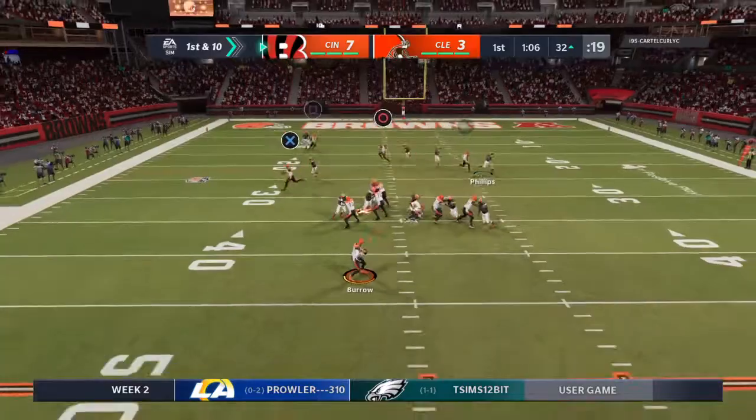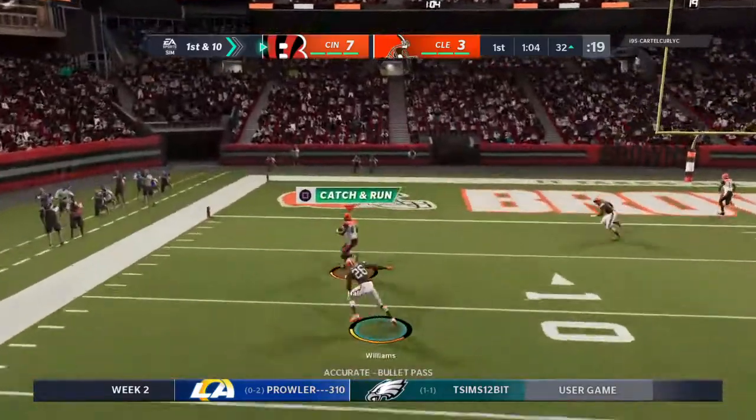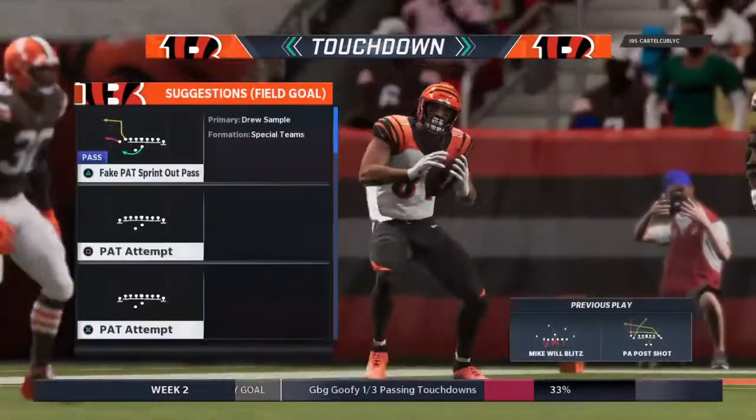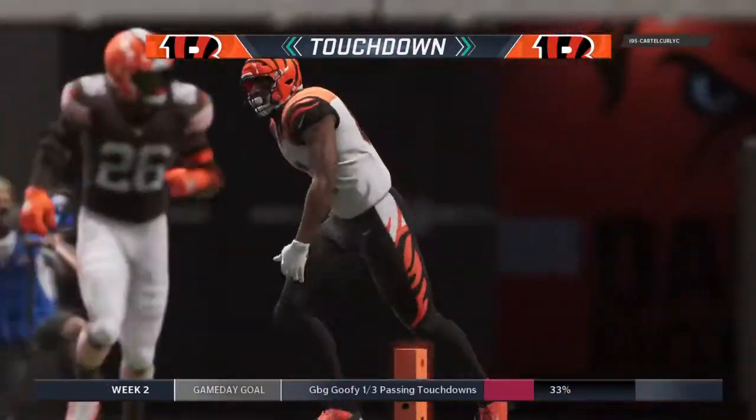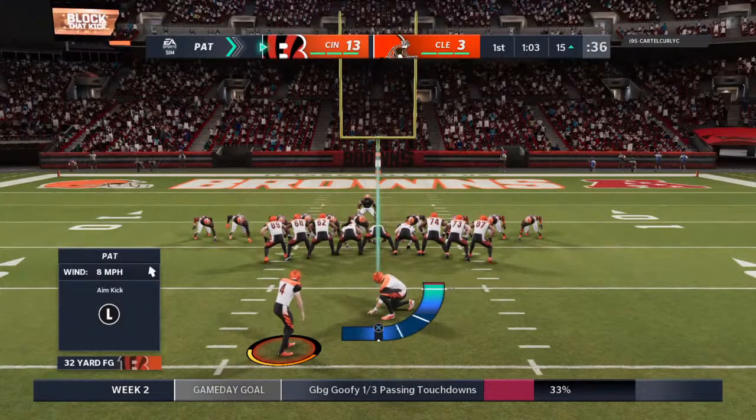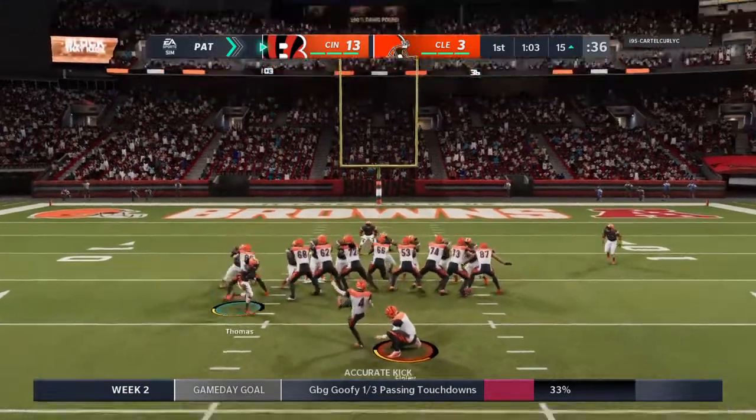Now they go play action. Burrow. His throw caught right around the 6. And all the way in for a Cincinnati score. Good start to the season for him. He had the touchdown last week in the opener and a 2nd one in week 2 now.